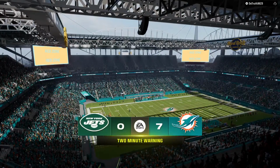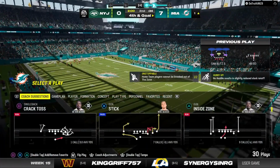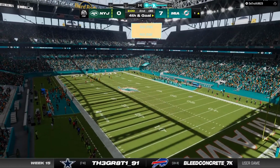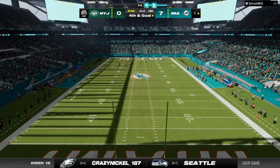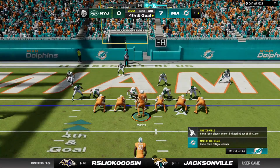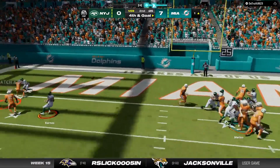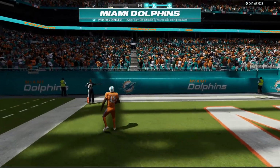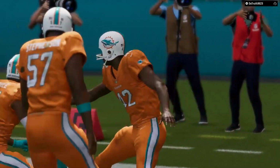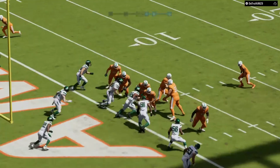2 minutes on the clock, 2nd quarter, 7-0 ball game. A field goal would make it a 2-score game, but they're going to go aggressive. They're going to try this thing on 4th and goal. With his 14th touchdown of the year, 2nd of the game. And the Dolphins' decision to go for it pays off with 6 points.